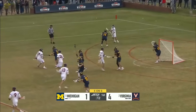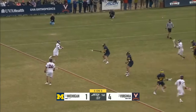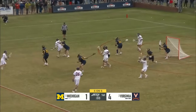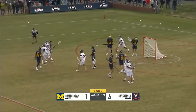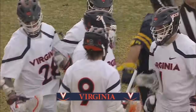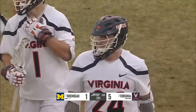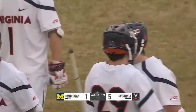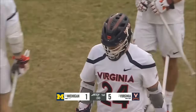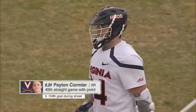Schellenberger. Both teams at even strength. Clock. Final seconds. Cormier. He's just gonna have to let one fly. He does, and he scores! That's a gut punch right there for Michigan, Q. I tell you, it starts with Gabriel winning that face-off. And that proves critical here.